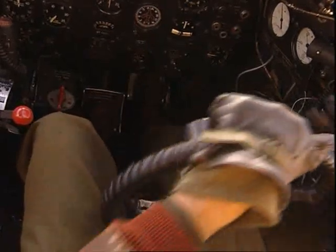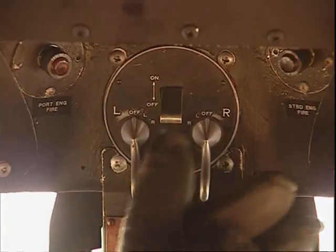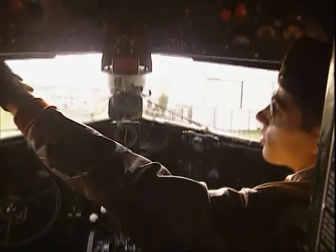It was just a flying truck. Anything that had to be hauled to get to where it was destined to go in a hurry, the C-47 did it.